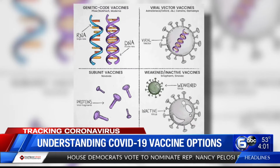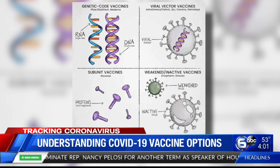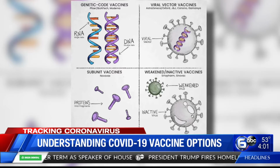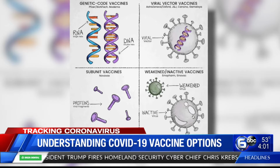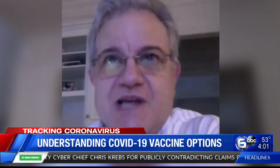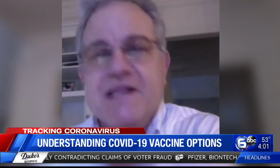This graphic shows different types of vaccines in trials for COVID-19. The Moderna and Pfizer formulas are the one in the upper left corner of your screen. I'm not giving you a version of the coronavirus. This is not a weakened version of it. We certainly have some vaccines that are weakened versions of the actual virus or whatever you're vaccinating against. This is not one of them.